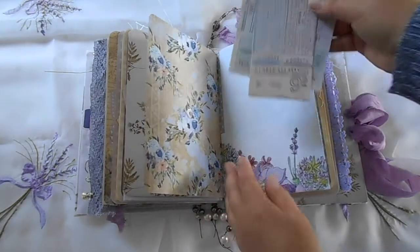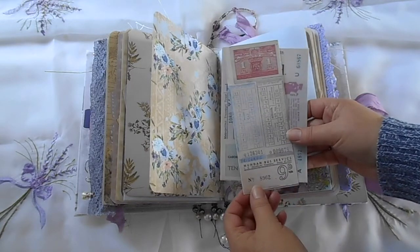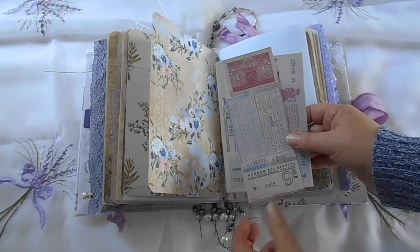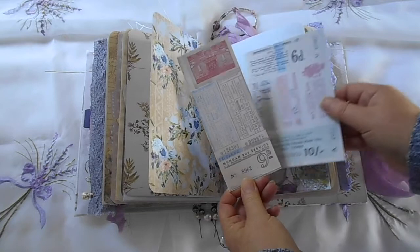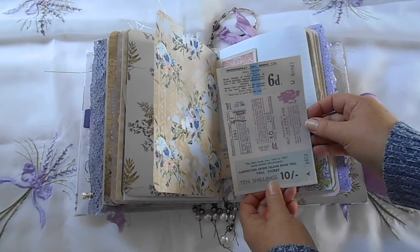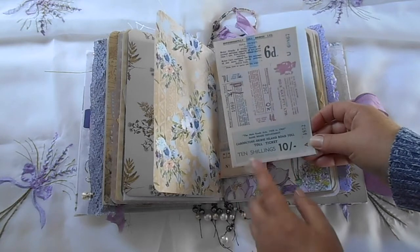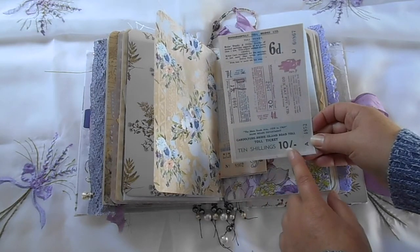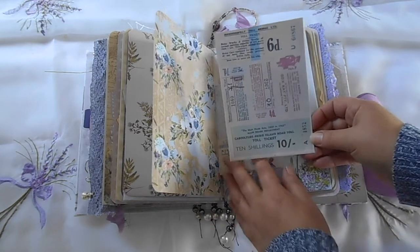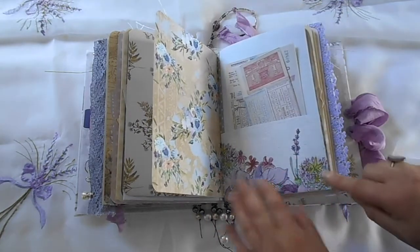We have some more of Greta's tickets here, and they are from the Nunda bus service. And up the top we have a ration ticket. So these are a collection that she had kept in her scrapbook. We've got an Indooroopilly toll bridge ticket and a few bus tickets. And down here we've got a Caboolture to Bribie Island road toll ticket, 10 shillings, 1920 to 1962. So they're from her own collection that she had in her scrapbook.